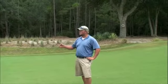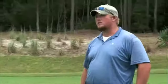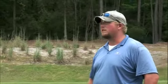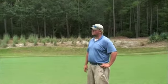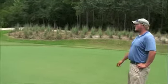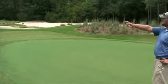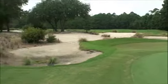This is a True Blue plantation here. We're in Pawleys Island, South Carolina. It's a little bit south of Myrtle Beach. Mike Strantz is the designer here. He passed away roughly about 5 years ago. But his designs here are very much in a waste bunker style, as you can see. Sand, as far as the eye can see.